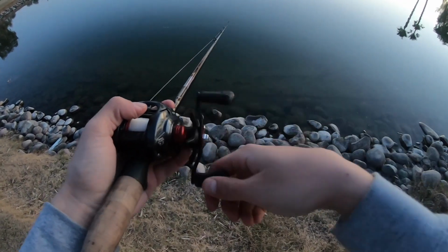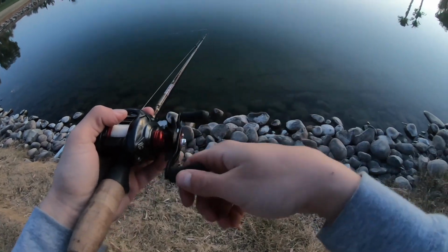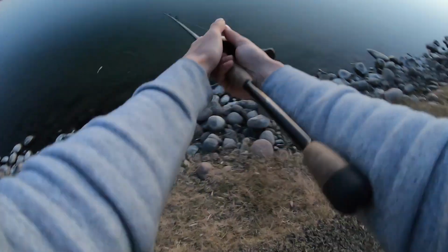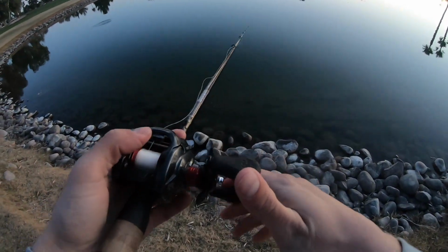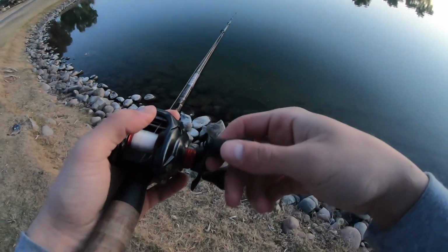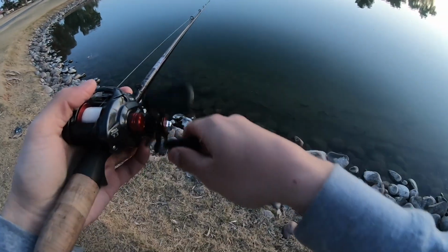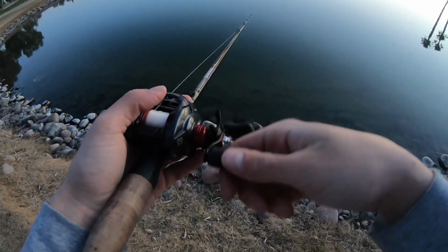Maybe tomorrow I'll do a try at, oh my gosh, I got bit again. Maybe tomorrow I'll do a try at some topwater fish. It will be so hard to catch them. So hard. But if you get those couple, just a couple fish, it'd be pretty crazy. It'd be cool.